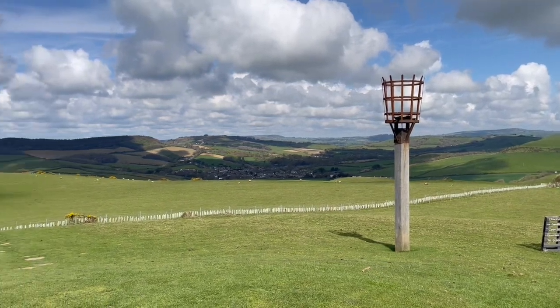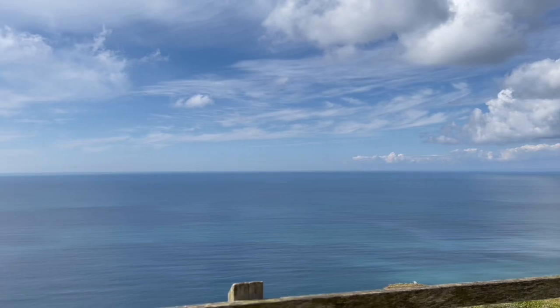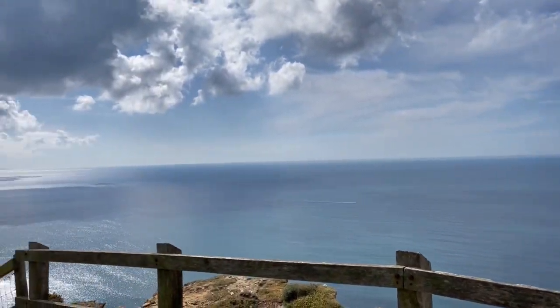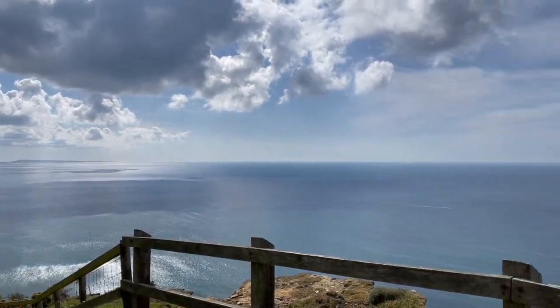So you're going that way, yeah? We are going that way, but look at that for a panoramic view of the sea, all the way down the coastline.